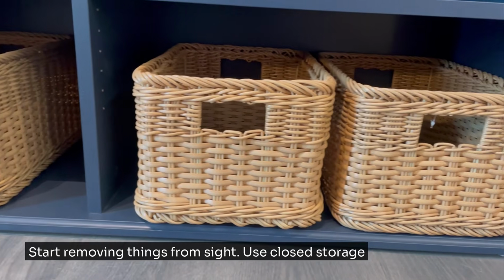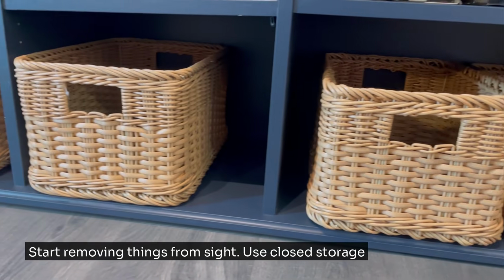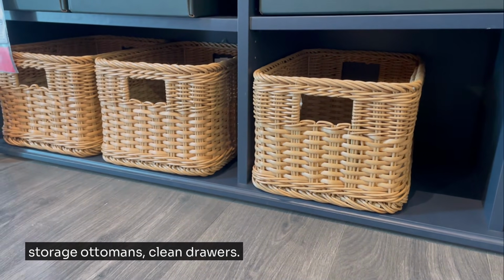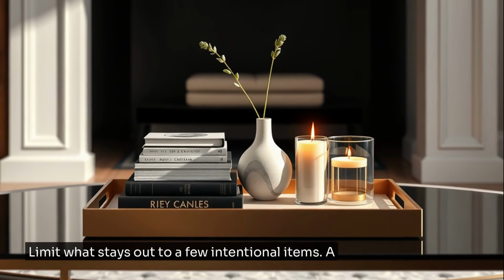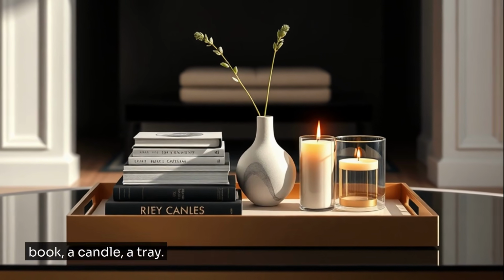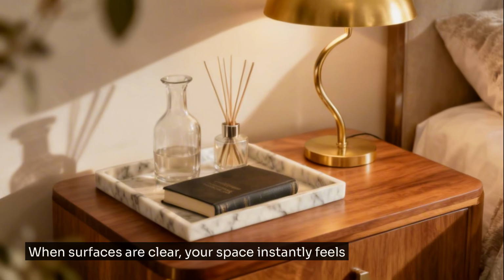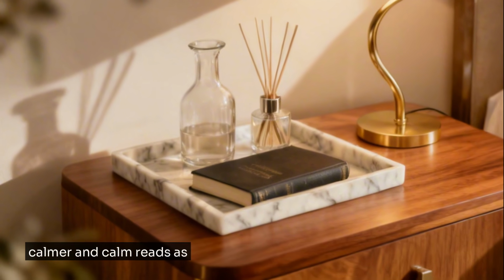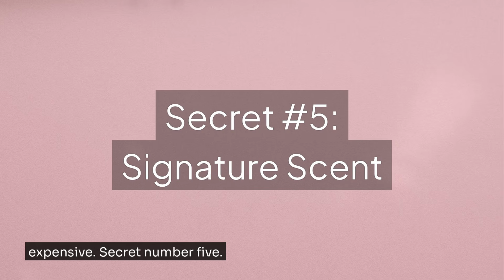Here's the fix. Start removing things from sight. Use closed storage wherever possible. Baskets, storage ottomans, clean drawers. Limit what stays out to a few intentional items. A book, a candle, a tray. When surfaces are clear, your space instantly feels calmer, and calm reads as expensive.